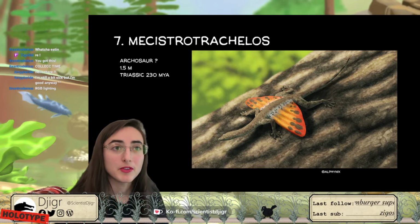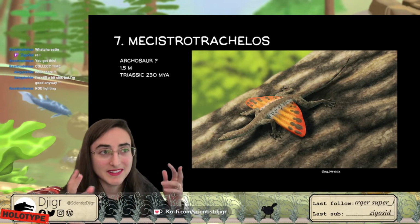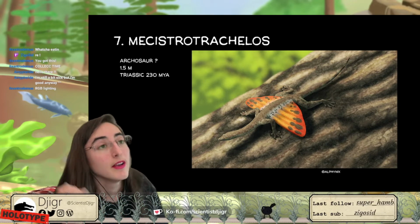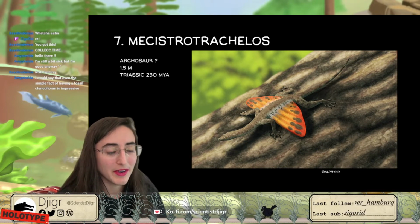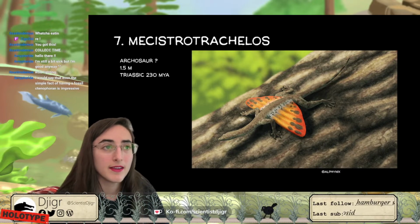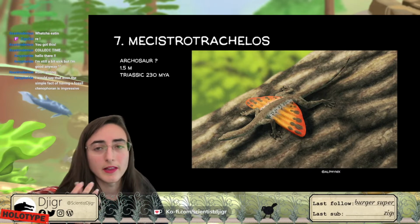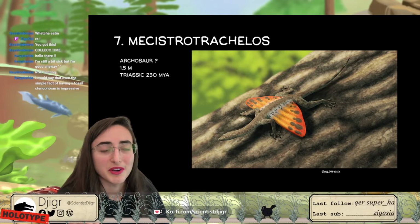Mecistotrachelos. Mecistotrachelos is a very cool lizard. Archosaur, we don't really know as of now its phylogenetic position, so it's quite big, 1 meter and 5. So yeah, it's a thing. It's Triassic. I thought it was Permian at first, and then I did a bit of research because it looks like a Stegosaurus avis, but with a giraffe head.